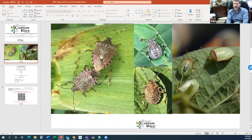So, Scott, tell me about this brown marmorated. We're starting to find them more and more in Mississippi now, and I think they're probably more common than what's being reported, even though they're being reported a lot more. But I just don't think people are recognizing them as something odd. So we have a picture up on the screen. Tell us a little bit about that. You're the authority on these things now in Tennessee.